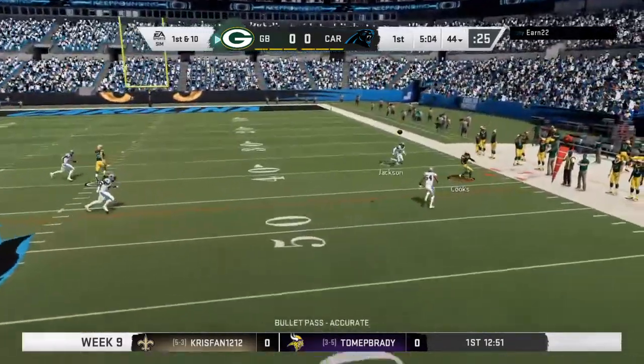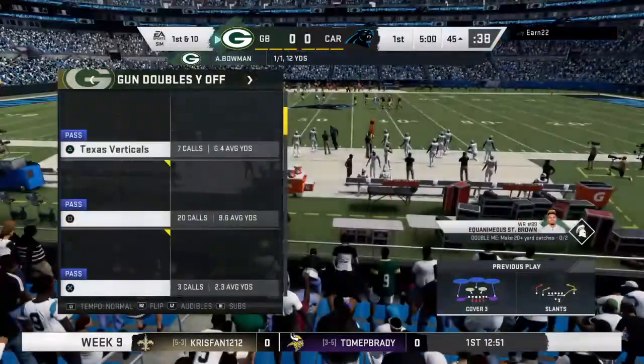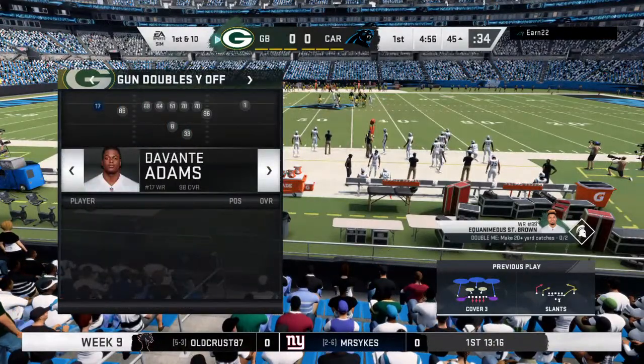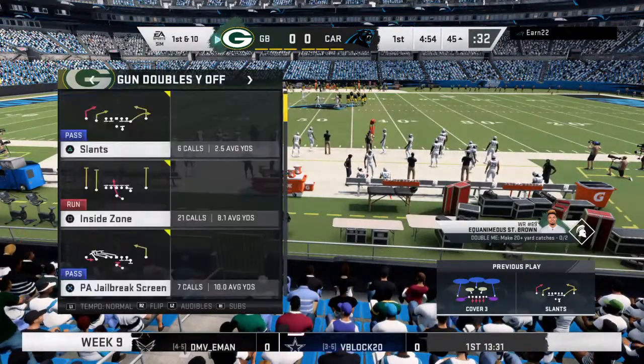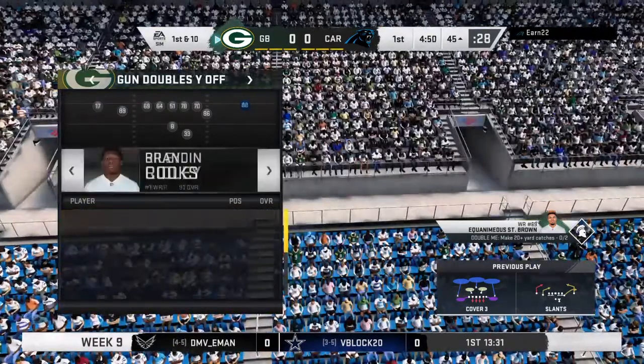Operating from the gun, Bowman. It's hauled in by Brandon Cooks. It's a gain of 12, and the Packers have the first. And we see the emphasis early here. Get your star receiver involved, able to do it successfully. Not a bad start to begin with, that's for sure.